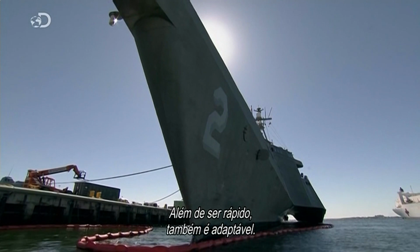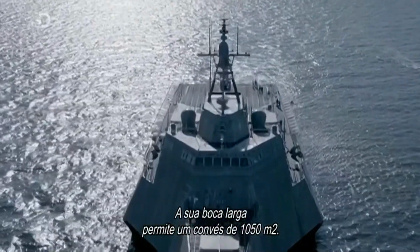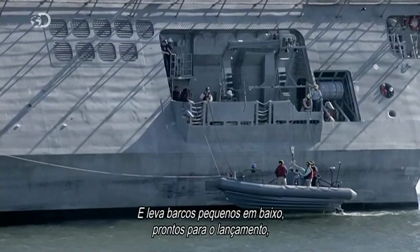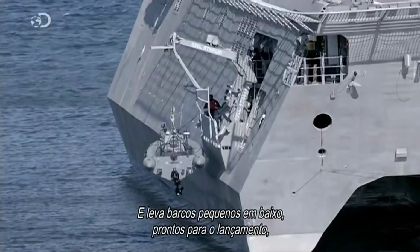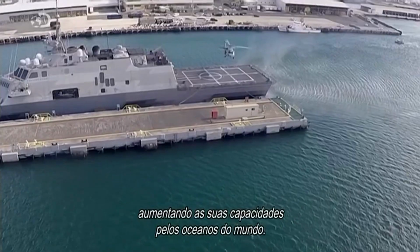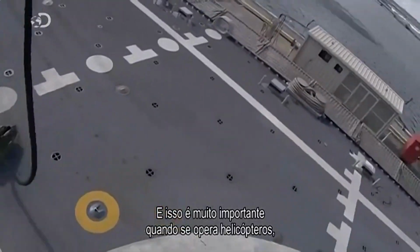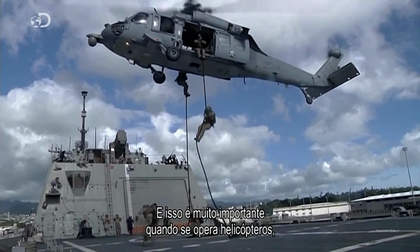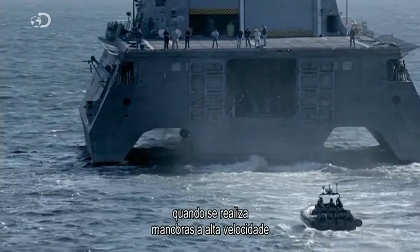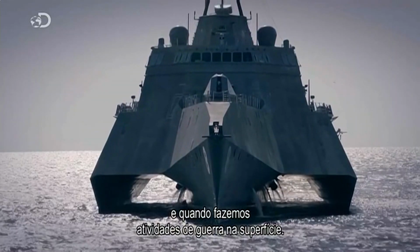Not only is it fast, it's adaptable. Its wide beam allows a 1,050 square meter flight deck and can accommodate smaller vessels below ready for launch, extending the ship's capabilities across the world's oceans. Trimarans are stable platforms, and that's really important when you're doing things like operating helicopters, launching vehicles, and conducting high-speed maneuvers when you're doing surface warfare type events.